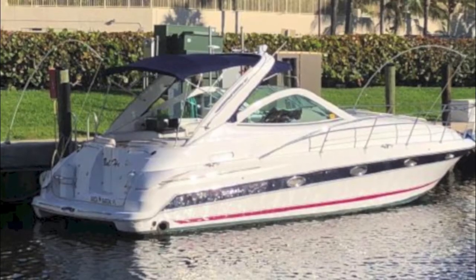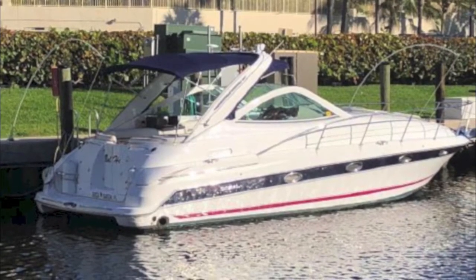So there you have it, the 36-foot Doral BocaGrande.